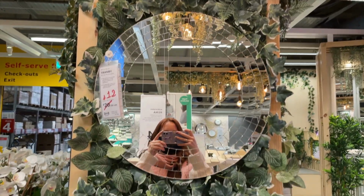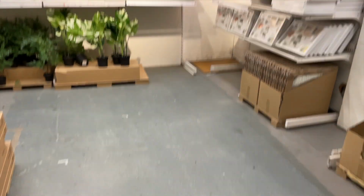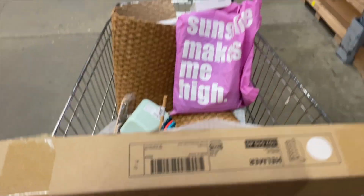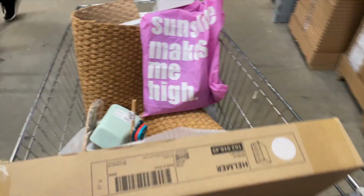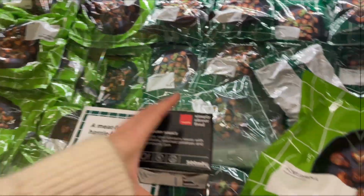Nan's just spotted these disco ball mirrors for £12. I like them. Oh, that's cool. I am having that. I don't know where I'm putting it, but I'm having it. Right, we're done. We're ready to check out. So we're done. And we did really well because we didn't spend too much. No, we didn't. I spent about £50, but that's quite good considering. So now we're going home. Thank you for a fun day. Thank you.